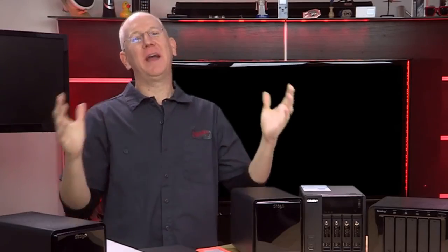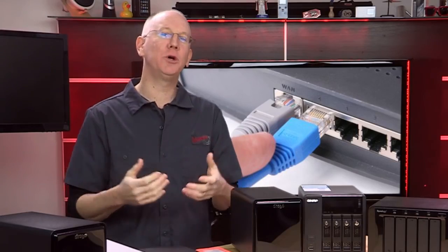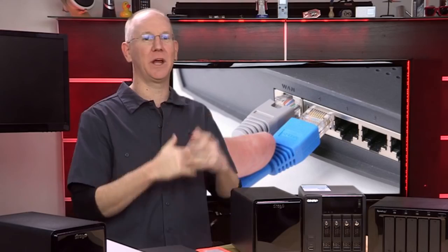Okay, that should be enough direct attached storage options for pretty much everyone, so let's move on to NAS, or network attached storage. If your goal is to put your files on the network so multiple computers can share them, this is the way to go.